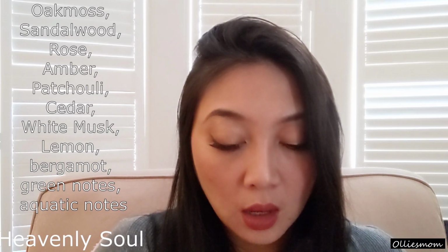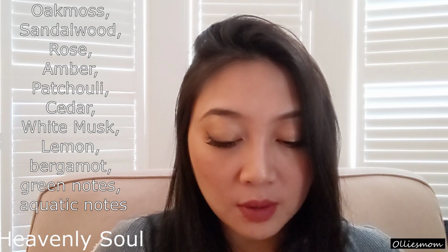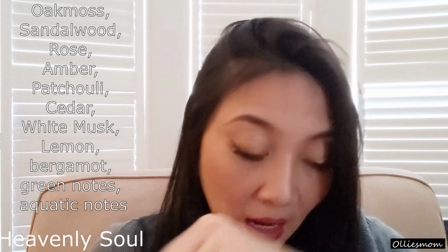Alright, so the next one is Heavenly Soul. Oakmoss, Sandalwood, Rose, Amber, Patchouli, Cedar, White Musk, Lemon, Bergamot, Green Notes, and Aquatic Notes. I don't know, this one sounds like a men's cologne, splash cologne vibe. I have no idea. Let's see if I like it. Yeah, so this one smells like a barbershop type of scent. It's quite watery. The aquatic notes play a dominant part in here.